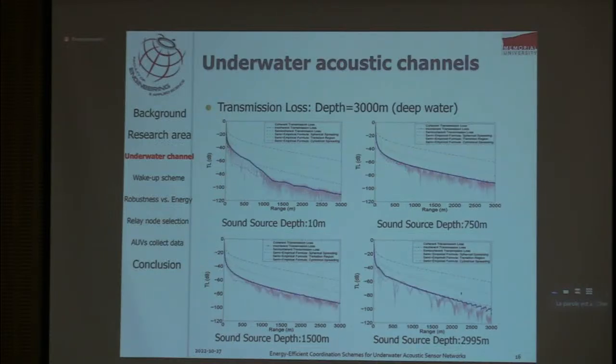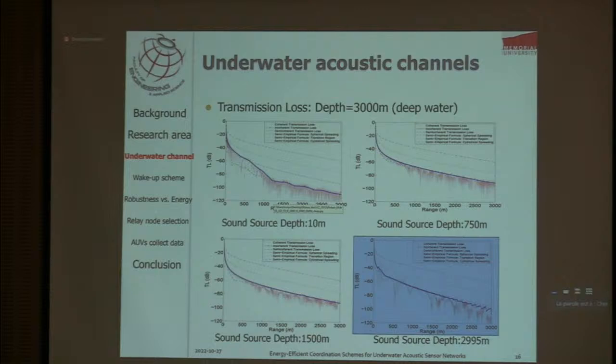For deep water, we can see that when the node is deployed near the surface, it drifted quite dramatically, and in all other scenarios it matches the coherent model of the ray theoretical model. The reason is that the nodes, both transmitter and receiver, are located near the surface, and the signals get reflected by the ocean surface and then travel a long distance to the sea floor, causing the drifting. Whereas when the nodes are deeper in the ocean, at 750 or 15, or near the bottom of the ocean, that effect is much reduced. So it's more consistent. That gives us a picture.